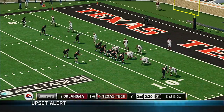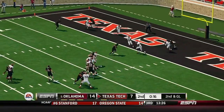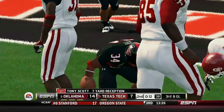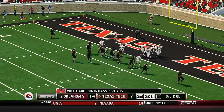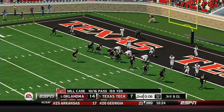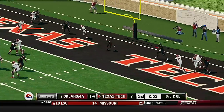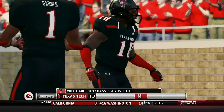220. Dives, and he's down. Check, check. Empty backfield, quarterback in the gun. Five wide receivers. Throw, caught, touchdown.